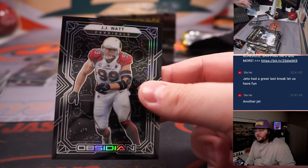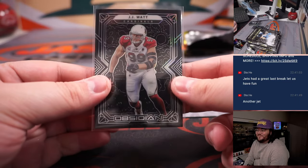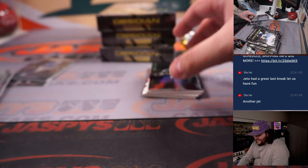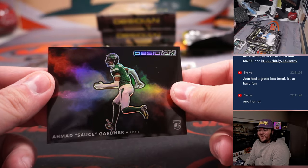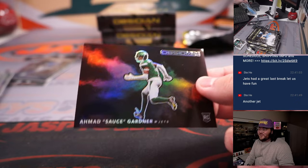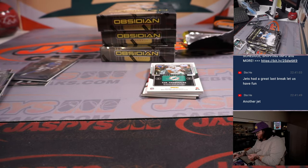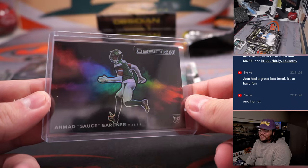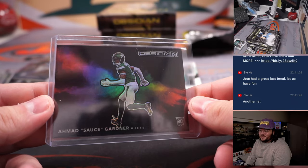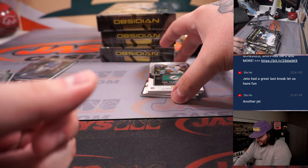J.J. Watt for the Cardinals. Oh, man. It's a Color Blast. And, of course, it's Sauce Gardner for who? For the Jets. What a break for Wayne and the New York Jets. Oh, my. Sauce on the Contra. Sauce on the Color Blast. Ridiculous. Ooh. That is sweet.